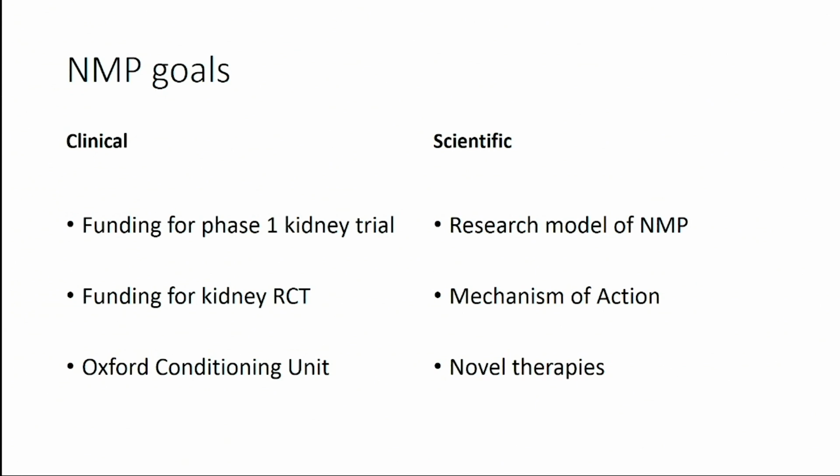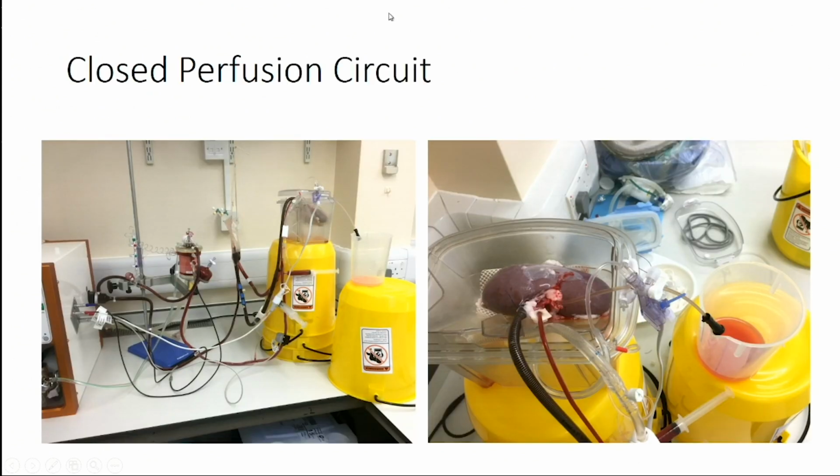And in parallel with that, we've got some scientific goals. Using discarded human kidneys for research is challenging because they're a very heterogeneous group. There's a huge variation in what you get, and Anne-Marie's data were fantastic, but some of these kidneys had gone around the houses and had very, very long periods of cold ischemia. So we needed a better model than discarded human kidneys, because we wanted to look at things like mechanisms of action, and we wanted to add novel therapies to see where that might take us.